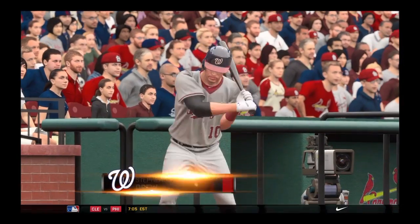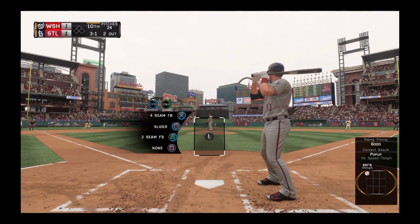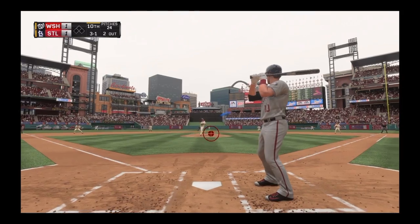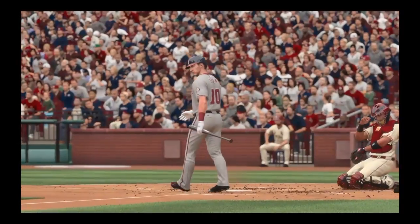Stephen Drew will get the call here as he'll hit for the pitcher. Number 10, Stephen Drew. A good pass at that ball, just a little late, and now the count's full.